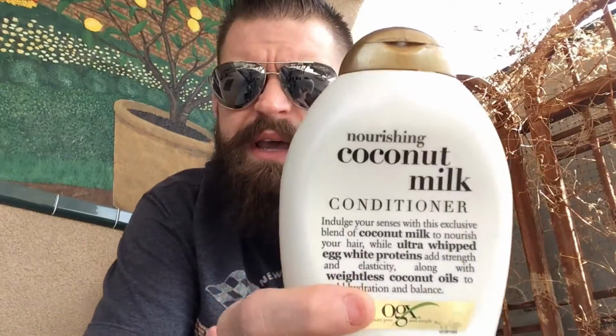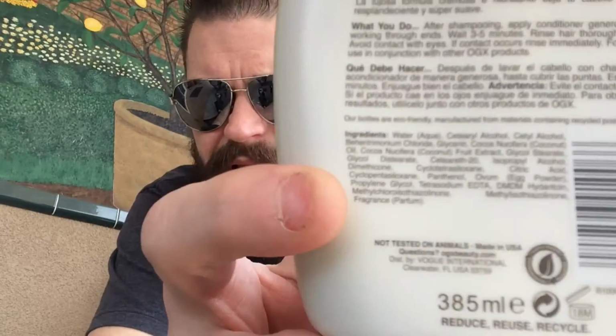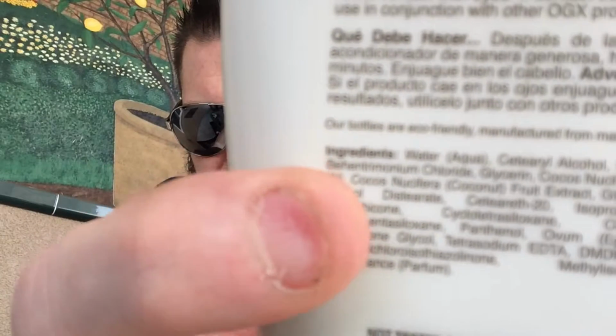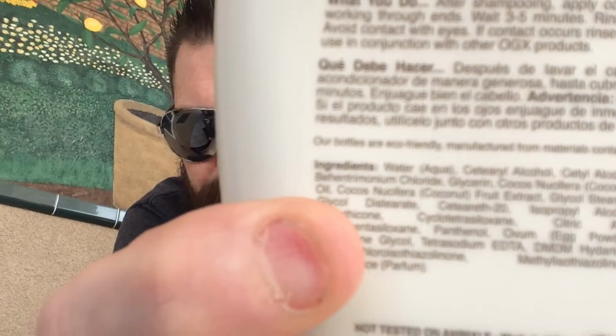So what I don't do is I don't use anything, whether it's a lotion or anything, unless I read the ingredients and they're all 100% natural. On the back of this, at the top, in case you don't know a lot about how to read ingredients, at the top here, you're going to see the most primary ingredient, and you can't really see that, but it's water. You know what the next most used ingredient is in this? It is coconut milk conditioner.